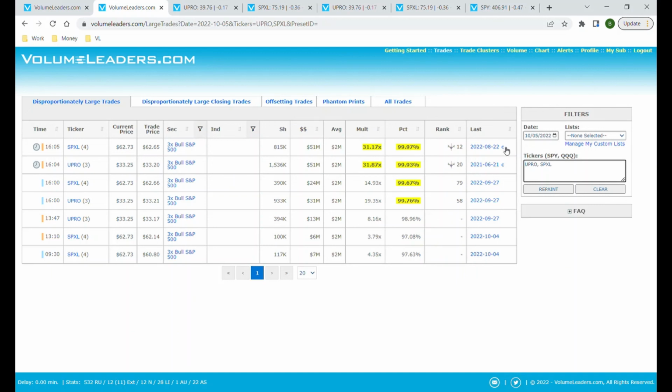And anyhow, closing trade. And then the last time it traded that large, of course, is here too. But what's most interesting is that this trade here on this day, on October the 5th, is flagged as a closing trade. So that's it. Just another feature of the site that tries to help you find unusual events that might be relevant, that might help you position yourself more closely to how institutions are positioned. And that's it.